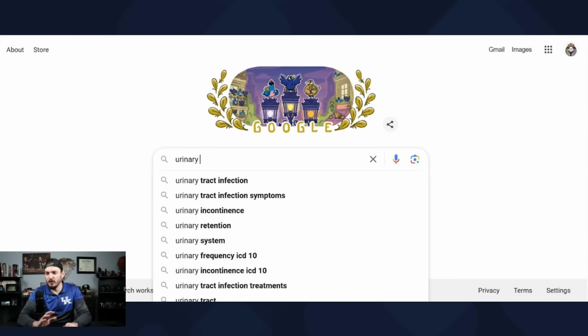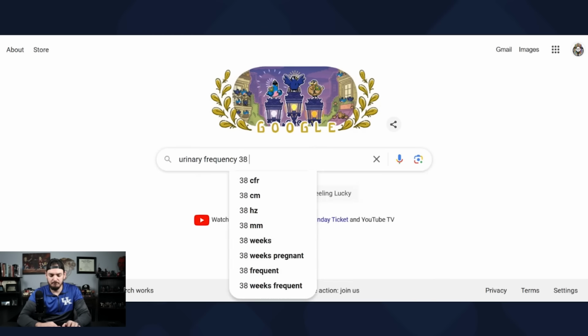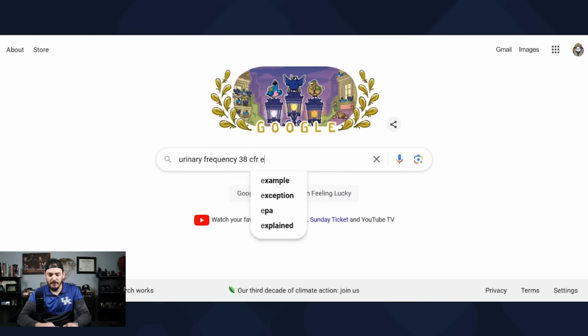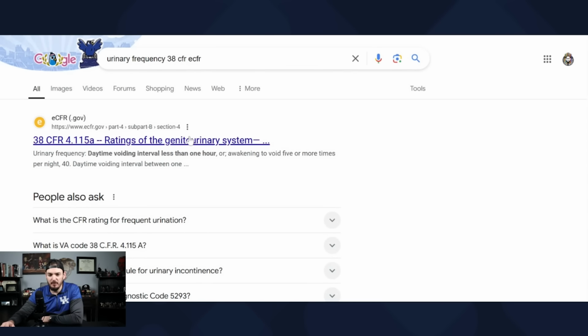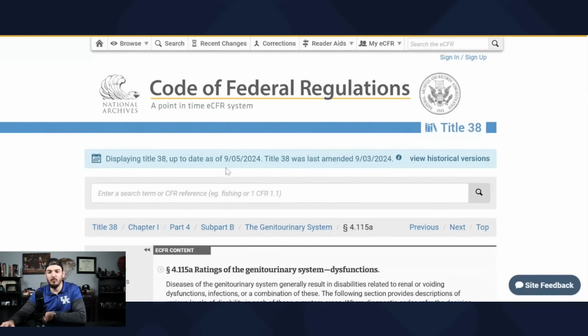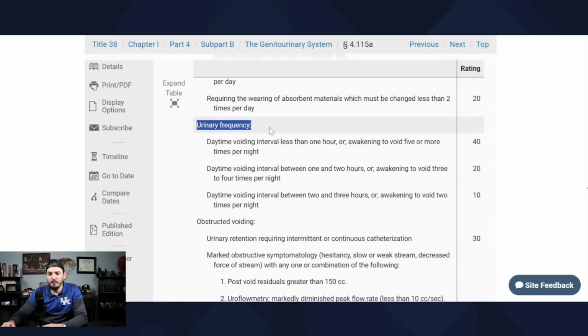So this works for any condition. Google your disability, 38 CFR ECFR. So here we're looking at urinary frequency, then 38 CFR ECFR. Click enter, boom. That's the one that you want to look at. It's going to pull up 38 CFR. I'm going to hit Control F and search for urinary frequency. You can't really see it on StreamYard, but there we go. I hit Control F, I hit enter, boom, it pulls up urinary frequency. That's where we were at.